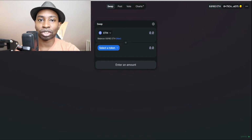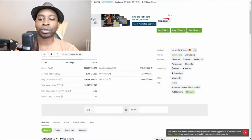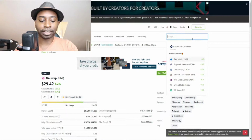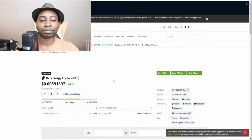You can also do this on Binance, on PancakeSwap. It's a little harder, but if you prefer doing it on PancakeSwap, do it on PancakeSwap. On Uniswap, you're going to go to dark energy crystal and look it up. DEC, dark energy crystal. Make sure it's dark energy crystal, not DCRED, Decentraland, or Denture. It's a lot of acronyms. Dark energy crystal, click on that.